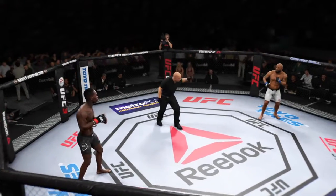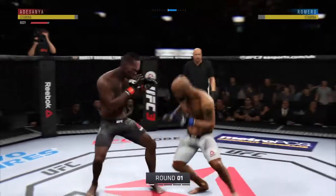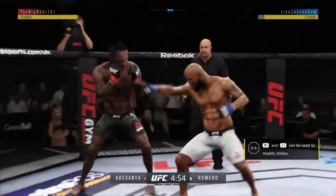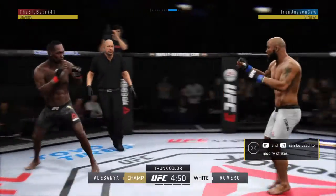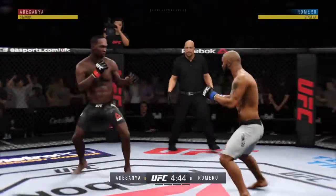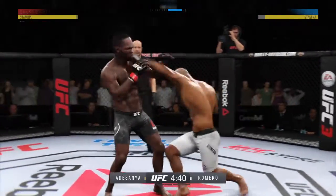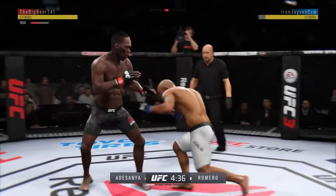All right, you ready? You ready? And at long last, we're underway here at the Bell Center in Montreal, Quebec, Canada. Adesanya gets touched by that leg kick attempt. Trying to hammer that lead leg. Switching stances here.